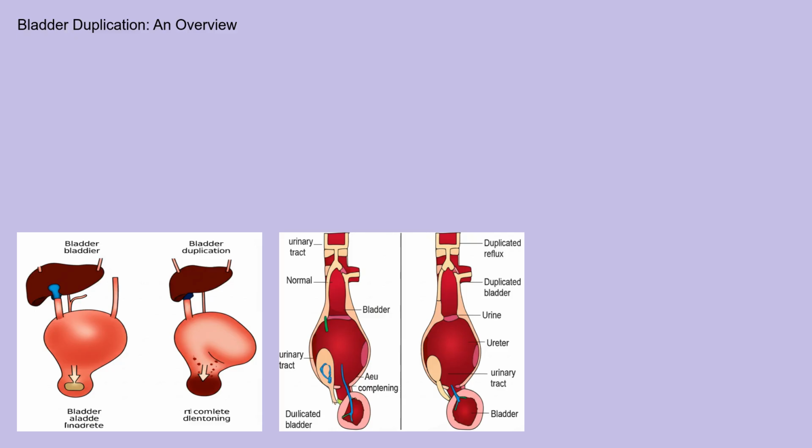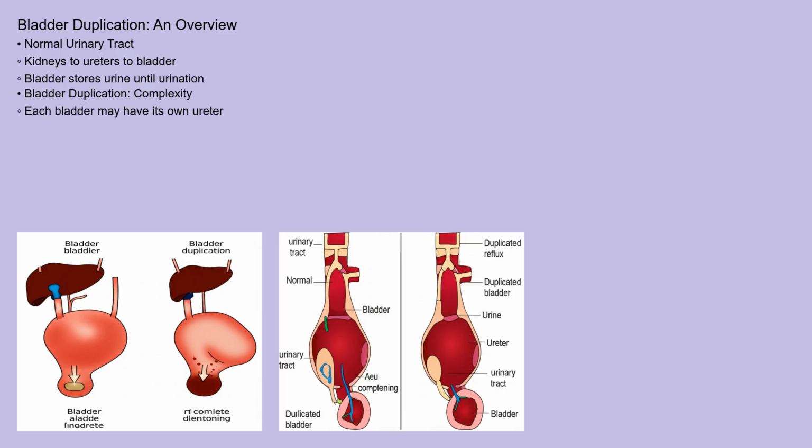Normally, urine flows from the kidneys, through the ureters, and into a single bladder where it's stored until urination. In bladder duplication, this process becomes more complex. Each bladder may have its own ureter, or one ureter might drain into both bladders. This can lead to several issues. The bladders might not empty completely, increasing the risk of urinary tract infections. Urine reflux, where urine flows back up the ureters towards the kidneys, is also a common complication, potentially damaging the kidneys over time. The duplicated bladders may also not be of equal size or function.